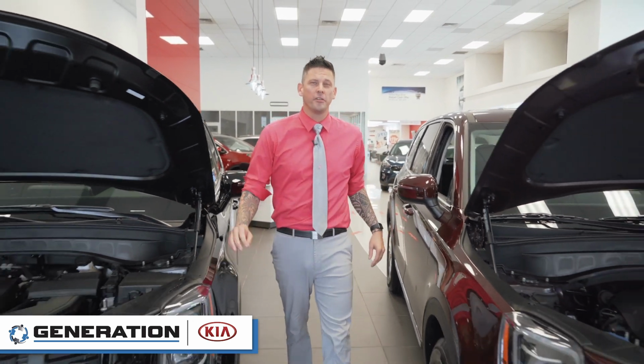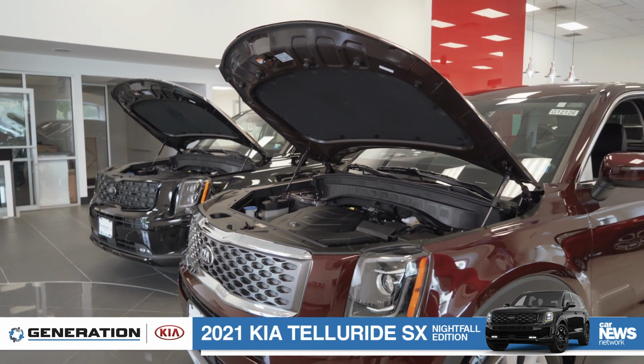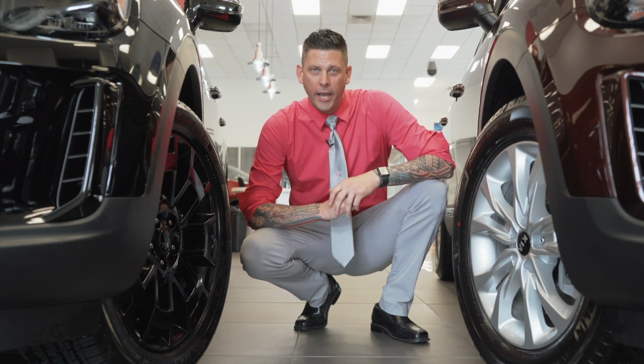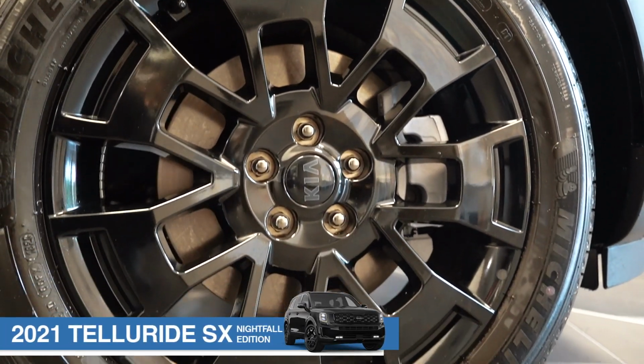No matter what trim level you choose in the brand new 2021 Kia Telluride, you're always going to get the power of its 291 horsepower 3.8 liter V6 with an 8-speed transmission. Now there are some key differences between the LX and the SX. The LX is going to come standard with the 18-inch alloy wheels, while the SX over here is going to come equipped with 20-inch wheels.